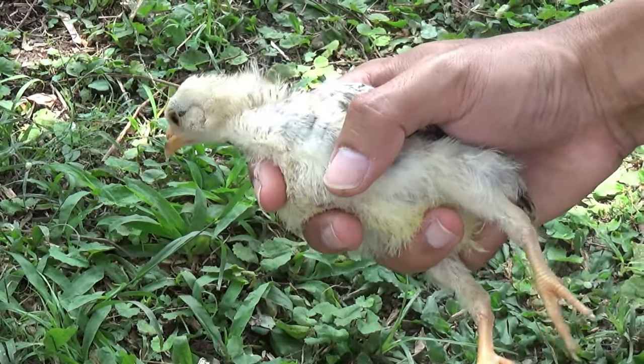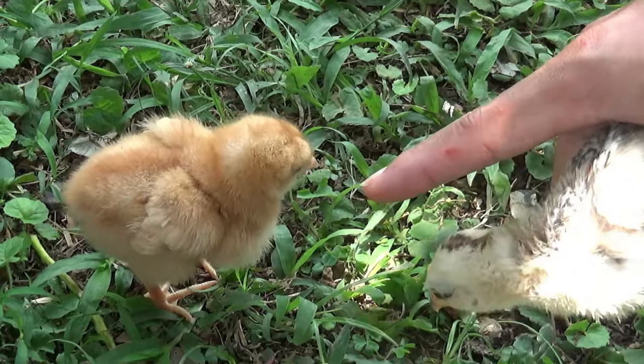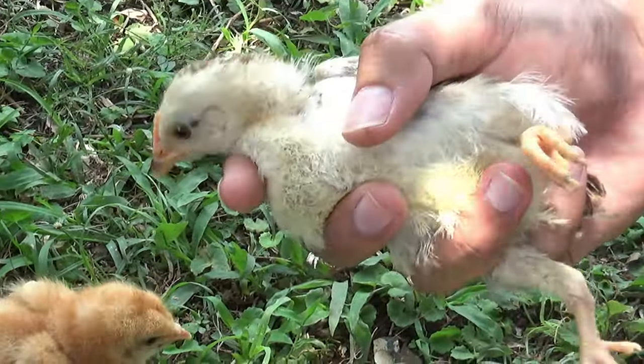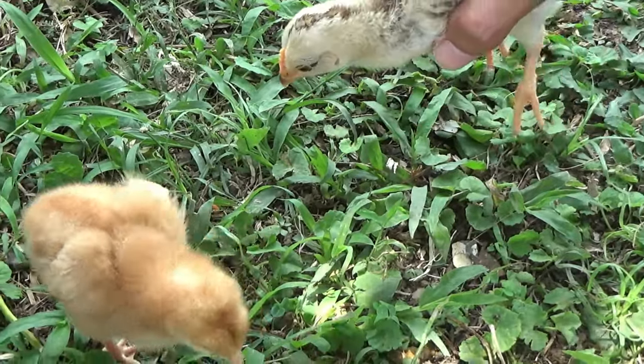Hello, I got a cheek from a spin. Look, there is a tick in the grass. Okay, let's release this tick into a grass so he can look for food.